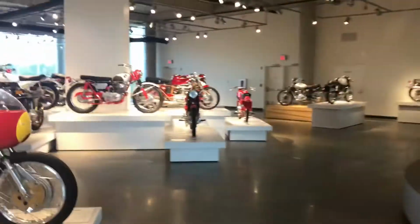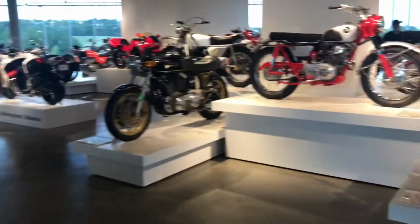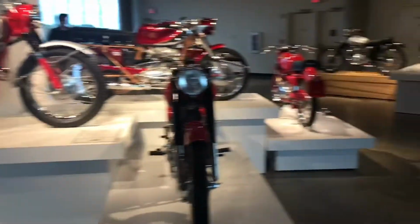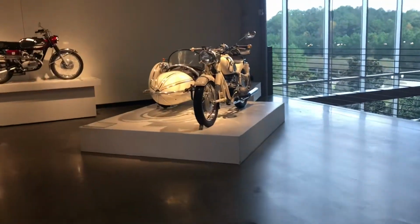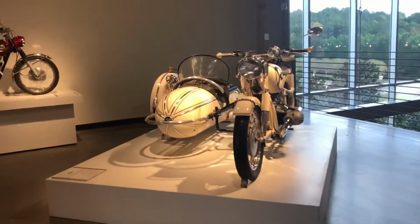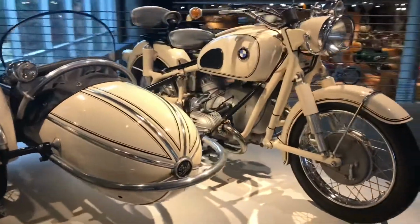There's so much interesting stuff. Everything is so well maintained and preserved. One thing I noticed, everything in here is absolutely spotless. There's no dust. Obviously these things have been here a little while. Everything is completely clean and wiped off. It's just a really impressive facility.